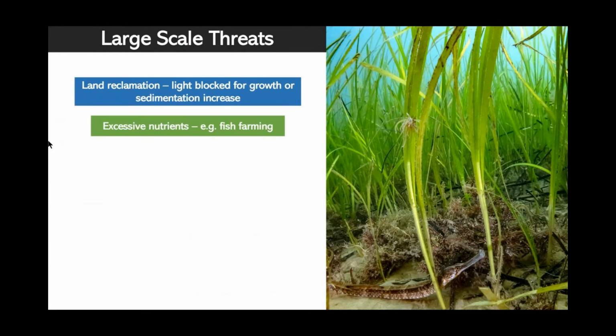Excessive nutrients from farming is a really big one around a lot of coastal areas, and of course seagrasses are exclusively found in coastal areas. It might be through fish farming or from agricultural usage, from land runoff. So sediment and pollution from that as well go hand in hand.